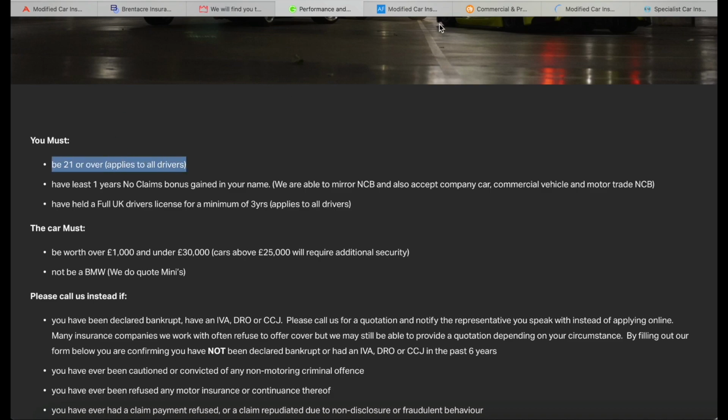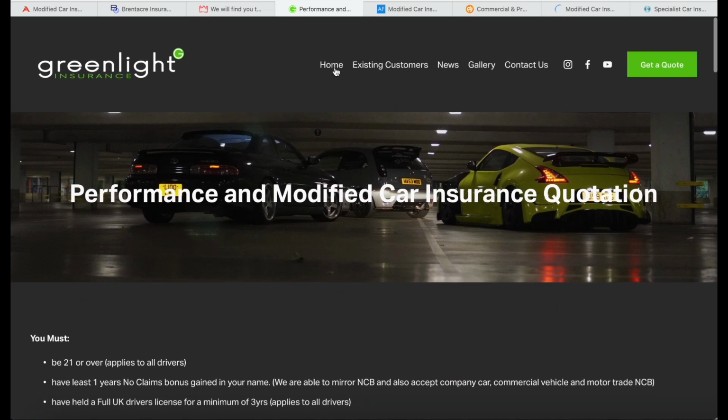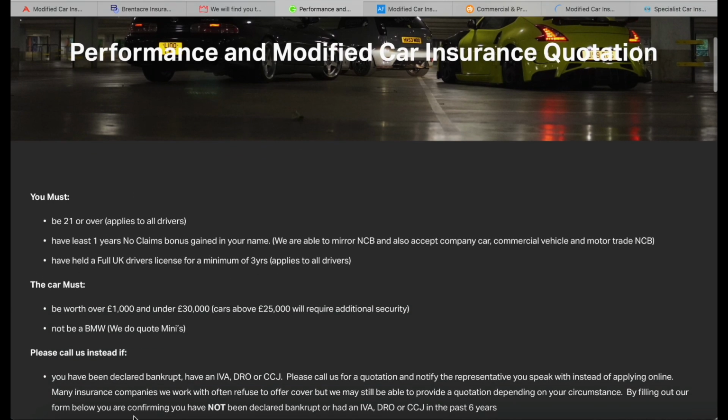I think that applies to some of these as well. So just be sure when you're reading through what the minimum requirements are. You have to have at least 1 year's no claims bonus and have a minimum of 3 years driving experience. So there's requirements about the value of the car, and also it says not a BMW as well. Some of them are more specific than others in terms of requirements. There's not the specific guidance set out on A Plan, for example, but because of these requirements, sometimes they can provide a better price if you fulfill this criteria.